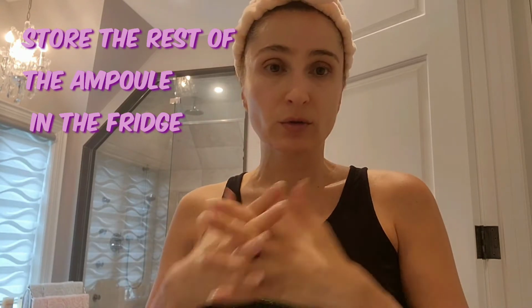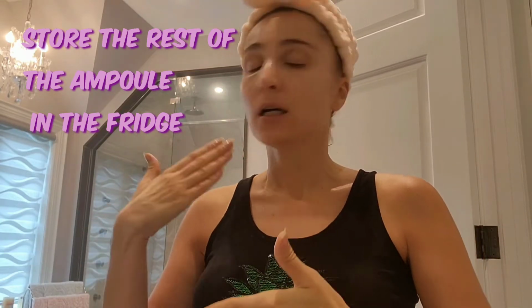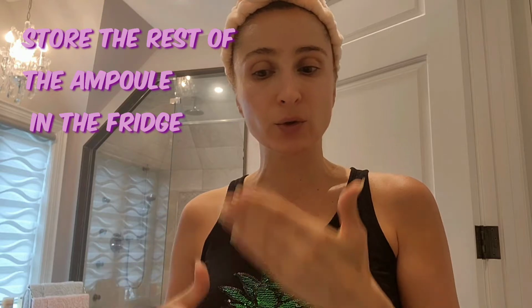As I told you, from the first time you don't expect full coverage. It's going to be just a little, and after 2 weeks, let's say you want to do another one, you put another layer after another 2 weeks. That's how you build up your coverage. For me, I want a flawless look, so maybe I need around 3 treatments. I think it will be enough, and then I will take a break, and then I will do another 3 treatments later on.